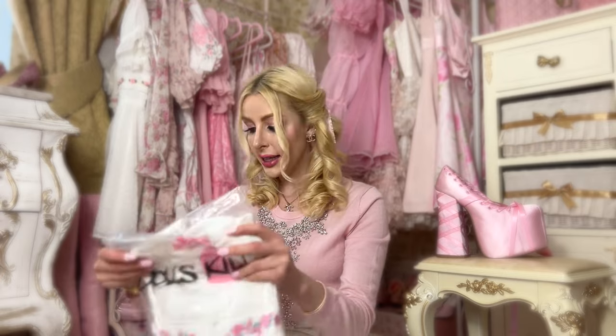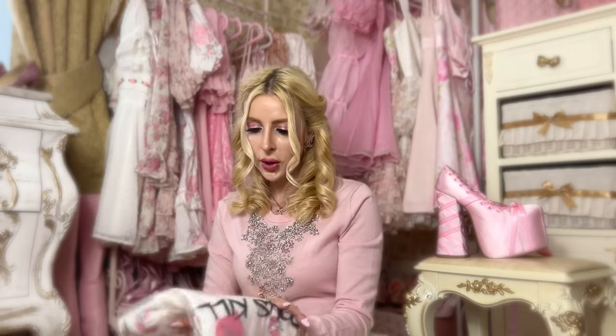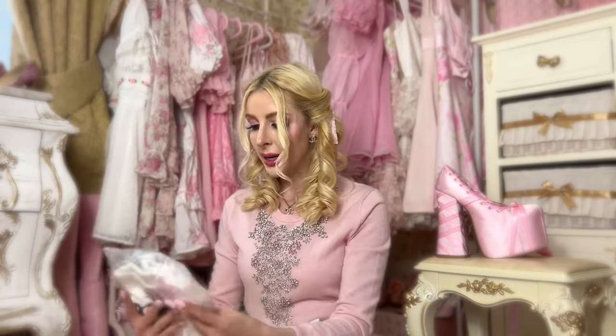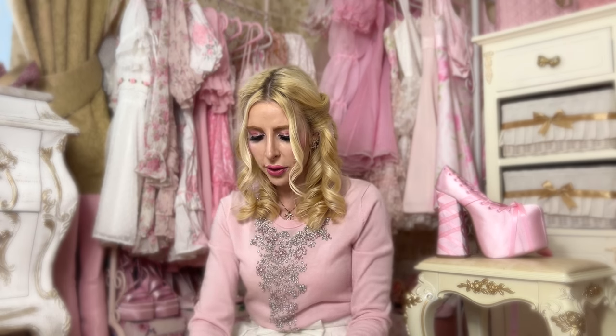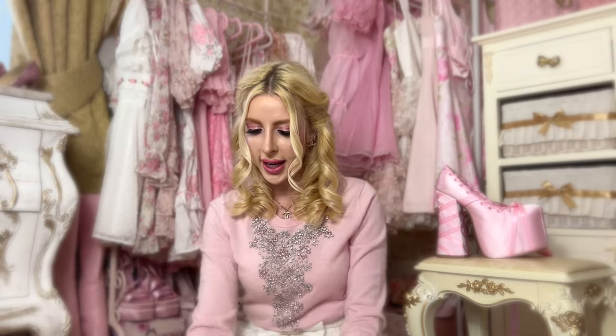So I was very excited about this set also. However, again, I'm a little bit worried about the sizing. So this is a very similar kind of design of set to that three-piece cardigan, camisole and skirt set. So I went with the same sizing as that because it is a little bit tight fitting. But I thought this was so beautiful, the contrast of the pink on the white. So this one is a two-piece set.